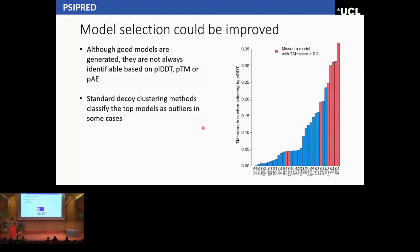So first of all, thanks a lot for your talk. It was really great. You have divided the PDB samples into structures that are obtained from crystallography and others. Have you also further subdivided the other structures into, for example, cryo-EM and NMR structures?